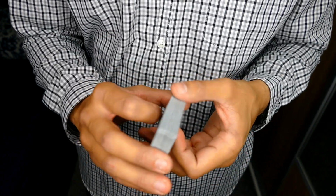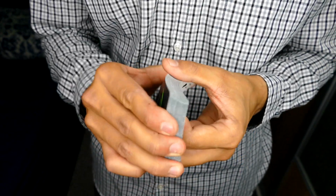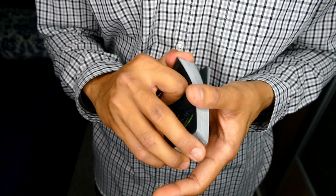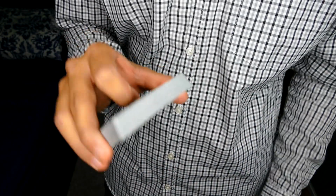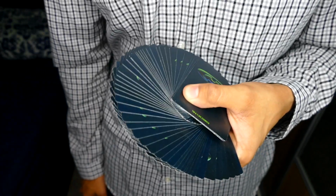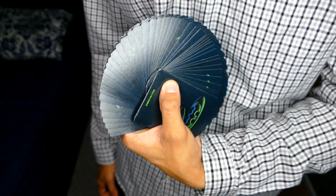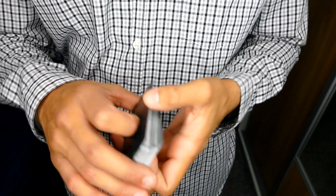The stock that they used to print these was the Ohio Bicycle stock, and it actually reminds me of the Crush stock that they use today. It's very, very nice and thin and flexible. However, the finish on these is actually pretty terrible. This is a brand new deck of cards, and you can tell that the cards can't even fan evenly.